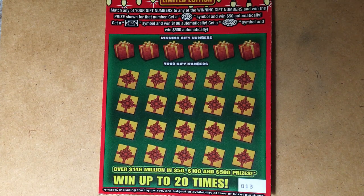Get a $50 symbol and win $50 automatically. Get a $100 symbol, win $100 automatically. Or we can get a $500 symbol and win $500 automatically.